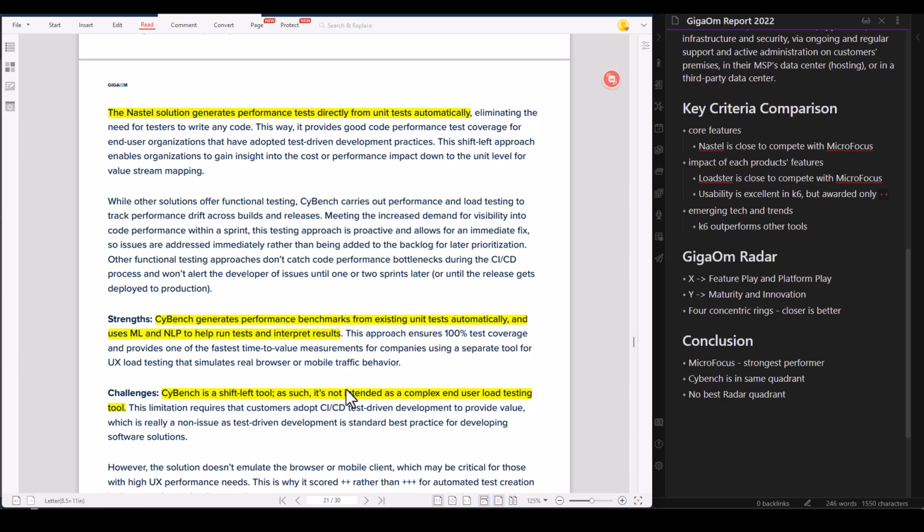But the strength of Nastel is basically that it can benchmark your application, and it uses ML and NLP to run tests and interpret results. So this is one of the key points you have to note down. And again, as I mentioned, Sybench is a shift left tool. One of Nastel's products is Sybench, and again, it is not intended as a complex end user load testing tool, but it is excellent for CI/CD and excellent for shift left performance testing.